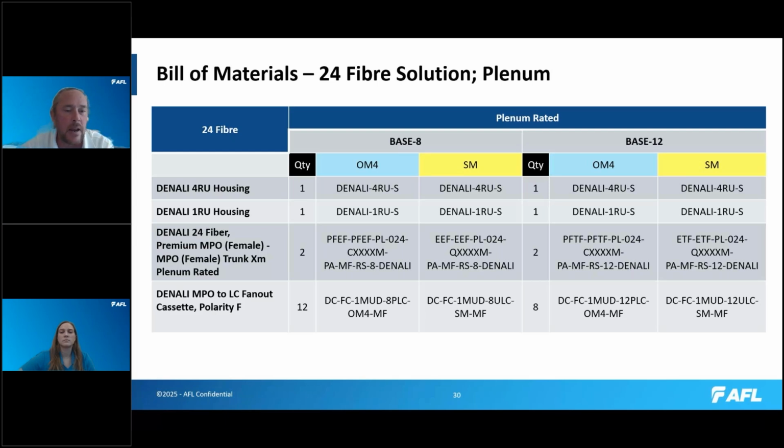XXXM is the length. And then you've got PA, which means the pulling grip and A. MF, method F. RS is the rock and lock outback clip, small. And then 8 is base 8, and then Denali. So all of the trunks, once you get used to them and done it a few times, it becomes fairly intuitive, and you can actually just make them up on the fly once you've done it 10 times.